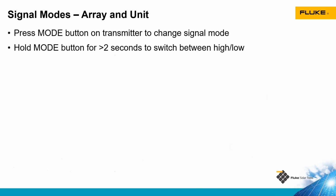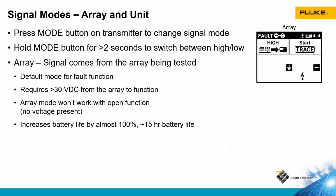Now we have a couple of signal modes in the transmitter. We can hit the mode button to change the signal mode, and we can hold the mode button down to go from high to low signal strength. The first mode is the array mode. This mode is used when you have more than 30 volts on the positive and negative terminals of the receiver. What the receiver is doing is actually sourcing the signal from the array.